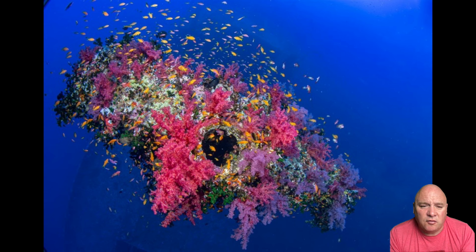Next, we travel to the Red Sea and to the Brothers, I guess, for this wreck shot. And this wreck shot is an explosion of color and energy, which I really love. All these beautiful soft corals and the orange anthias fish look great in the picture. But for me, there's probably not quite enough wreck in this shot. Although, of course, the whole area is a wreck.